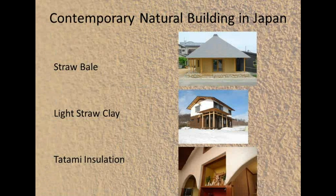Okay, so that was the traditional portion of the talk, and I'm just going to talk a little bit about contemporary natural building in Japan. We'll take a look at straw bale, light straw clay, and tatami insulation. These are all projects that I've worked on.